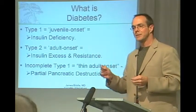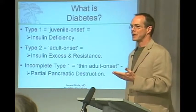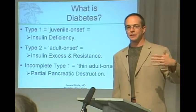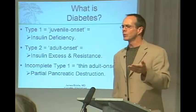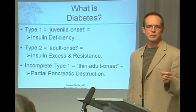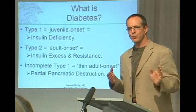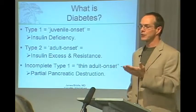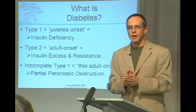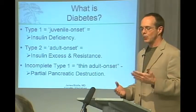We're seeing a lot more of the third type of diabetes called an incomplete type 1 diabetes. These are adults with partial pancreatic destruction. So the type 1 diabetes is often called juvenile diabetes because little kids get it or teenagers get it. But we're seeing more and more of this in adults also, where adults get pancreatic destruction, but sometimes it's not a complete destruction. They still have 10% of their pancreatic function left. So they look like a type 1 diabetic, but not completely. And the first clue to those people is they're not overweight. They come in and they're actually underweight, they're too thin, and they're being treated as a regular insulin-resistant type 2 diabetic, and that treatment doesn't quite work for them.